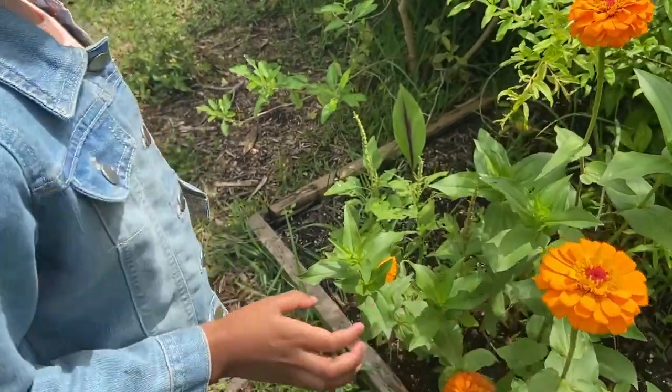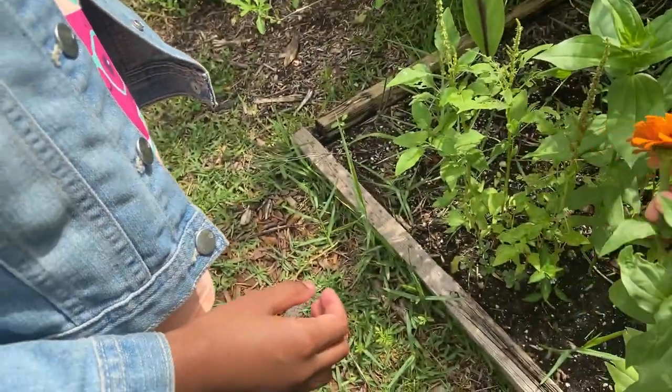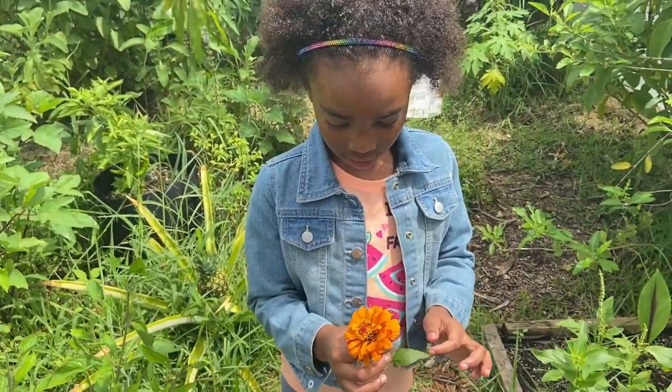Let me pick one for you that you could keep inside. She loves our flowers. Don't. I have a zinnia. All right, come, let's go. It's raining.